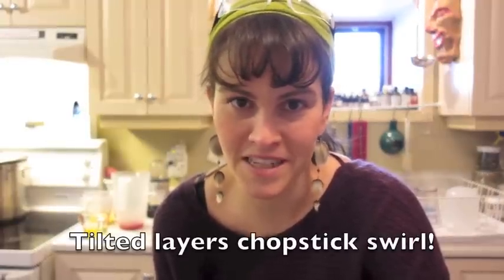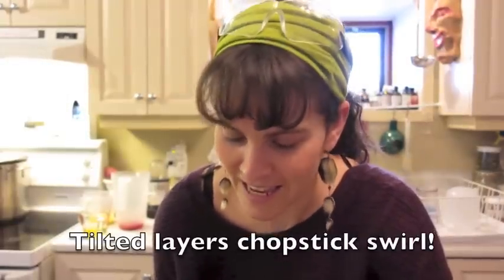So I'm just about to do my second batch of soap out of the same master batch. And I'm doing a different recipe this time and a different swirling technique. It's something that I call the tilted three-layer chopstick swirl. And I posted a few pictures online of other soaps I've made using this technique this week. And many people ask me how I do this swirl.